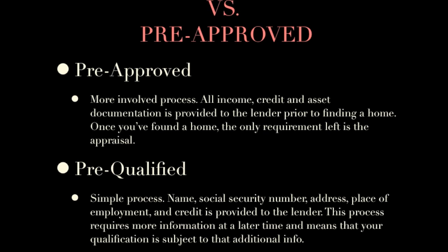We're now going to go over lender pre-qualified versus pre-approved. And you'll definitely hear both of these terms used in reference to buyers. Some buyers are pre-qualified and some are pre-approved. And the difference is pretty simple. So for pre-approval, this is a much more involved process. You will end up submitting all income, credit, and asset documentation to your lender prior to you finding a home. Once you've found that home, though, really the only requirement that's left is the appraisal and then final review of the loan documents once you've signed those at escrow.